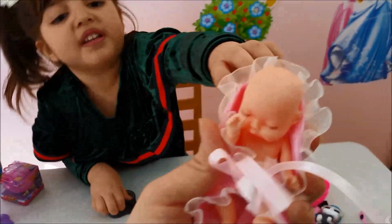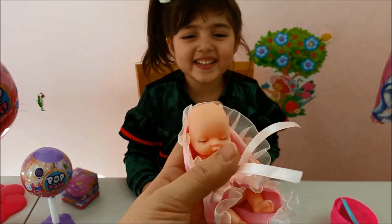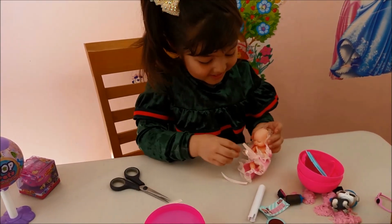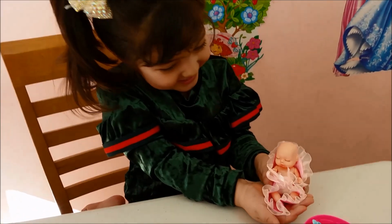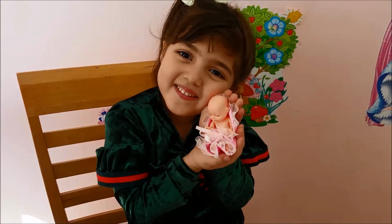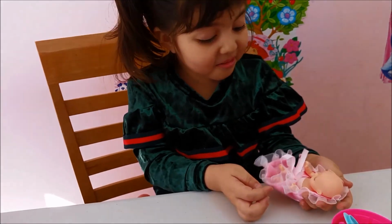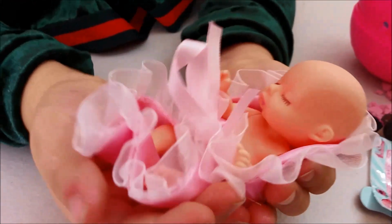Let me see. We have to cut the ribbon a little bit. Look at this, guys. It's so cute. Let's cut the ribbons a little bit because it's too long. She's so cute, guys. It looks so cute. The feet, eyes. It looks like a real baby. Oh, look at the eyelashes.